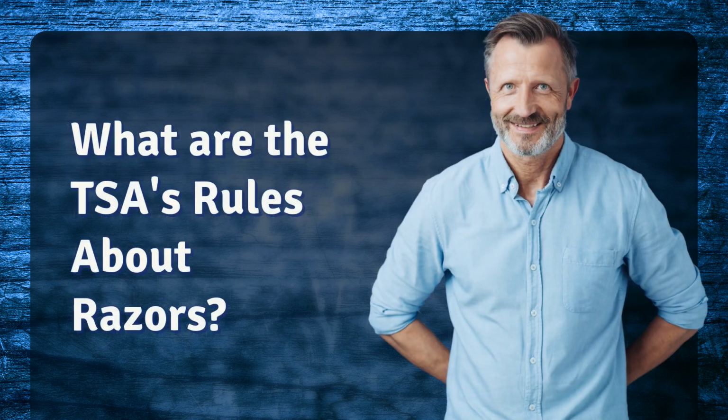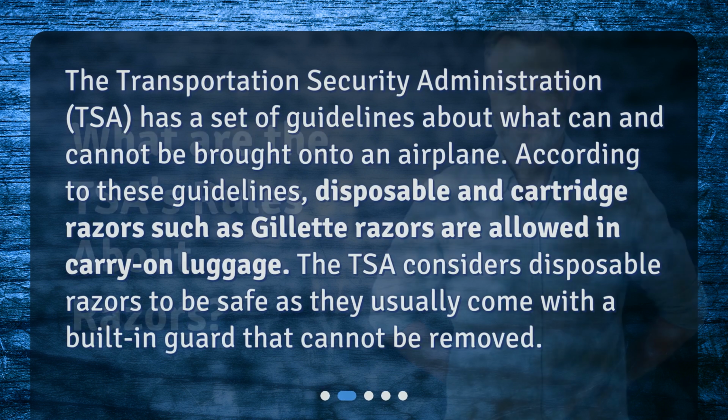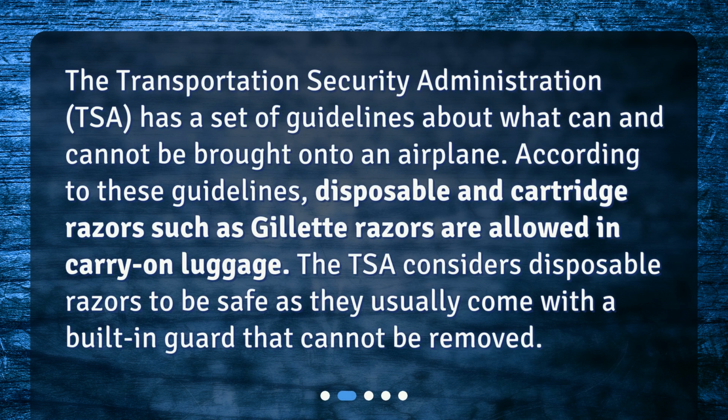What are the rules about razors? The Transportation Security Administration, TSA, has a set of guidelines about what can and cannot be brought onto an airplane. According to these guidelines, disposable and cartridge razors such as Gillette razors are allowed in carry-on luggage. The TSA considers disposable razors to be safe as they usually come with a built-in guard that cannot be removed.